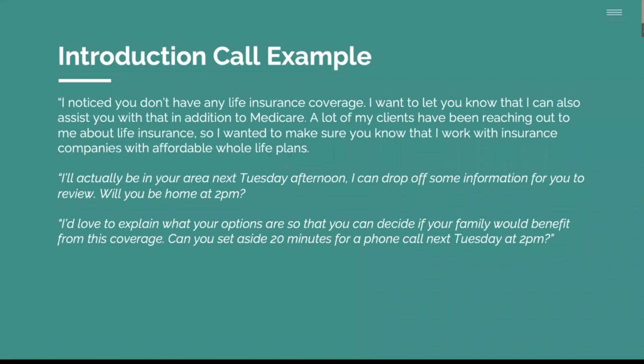Okay. So however you choose to structure that conversation, I don't recommend you reading this verbatim because obviously not everyone speaks the same and you don't want to come across as a robot reading a script, but tailor this. I just want to give you an example of what that looks like and what it could look like for you. Okay. So this is an example if your client doesn't have life insurance.